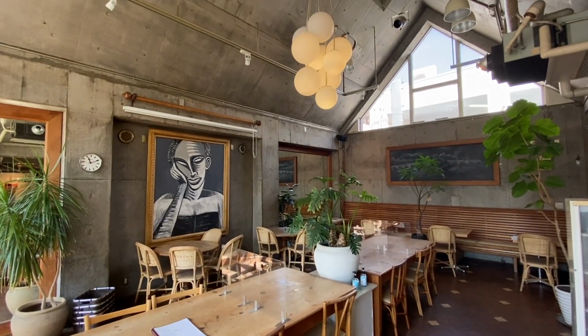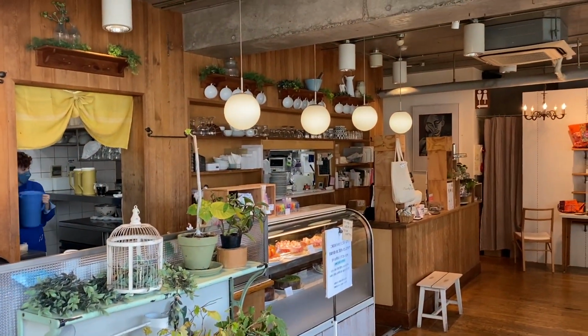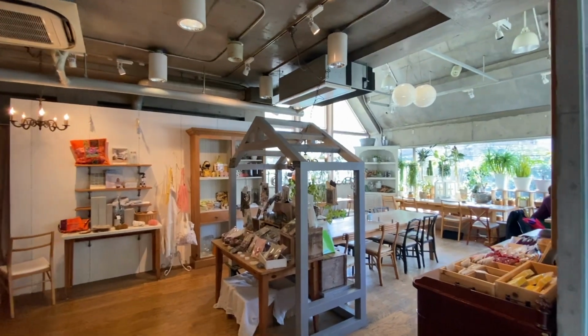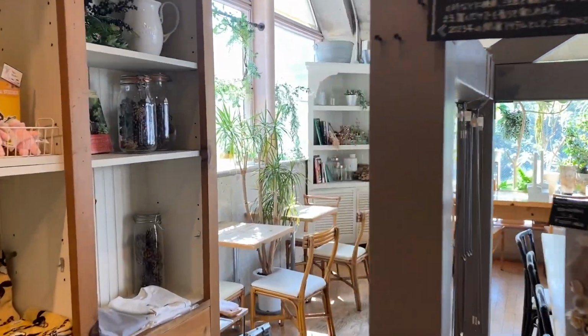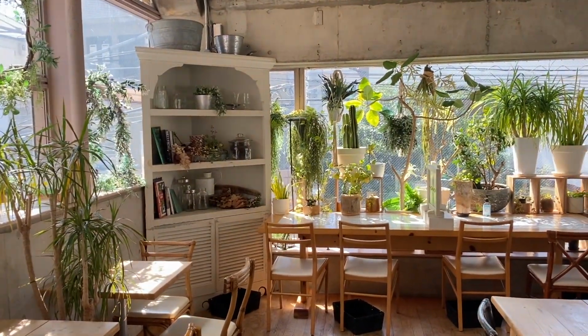This is Sunday Brunch Shimokitazawa, and it is such a beautiful venue. It's upstairs in its own little house. It's like a sunroof garden. It's so cozy here too. You can see there are lots of plants everywhere, and delicious sunlight filtering through.